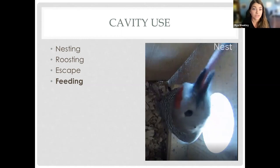And guess what else likes cavities? Bugs. So birds like woodpeckers will often excavate a cavity as they look for bugs, or they'll get into a bigger cavity to look for bugs. We captured this Gila woodpecker going into an unoccupied owl nest box and using its tongue to get a spider that was inside.